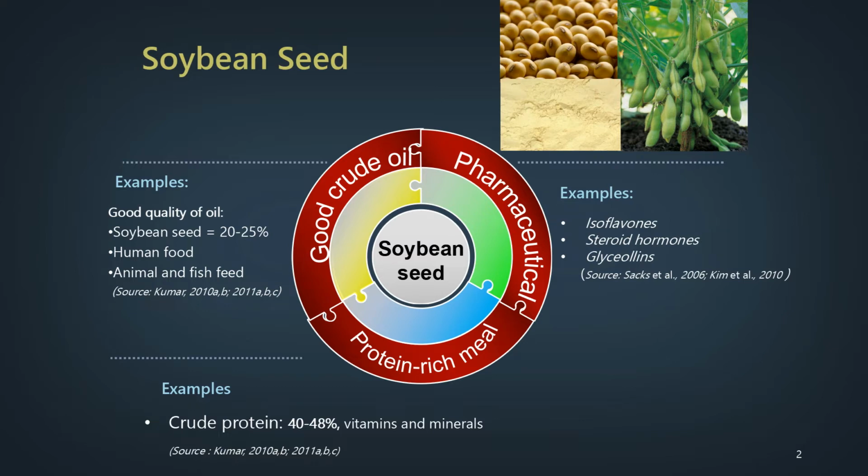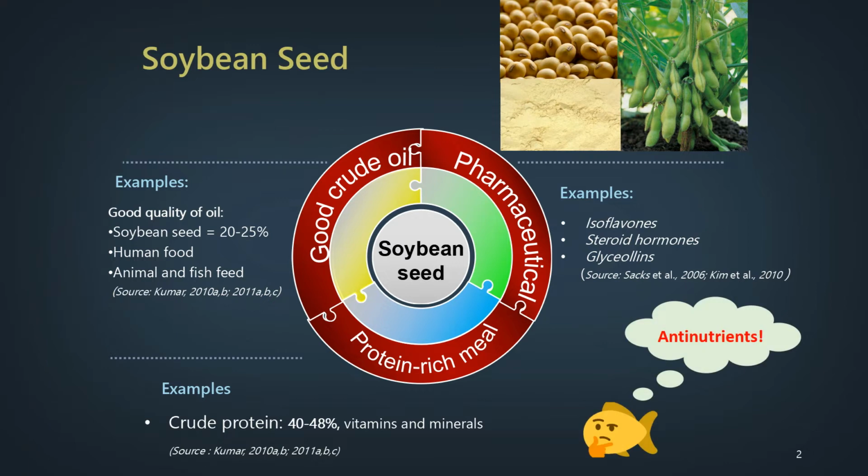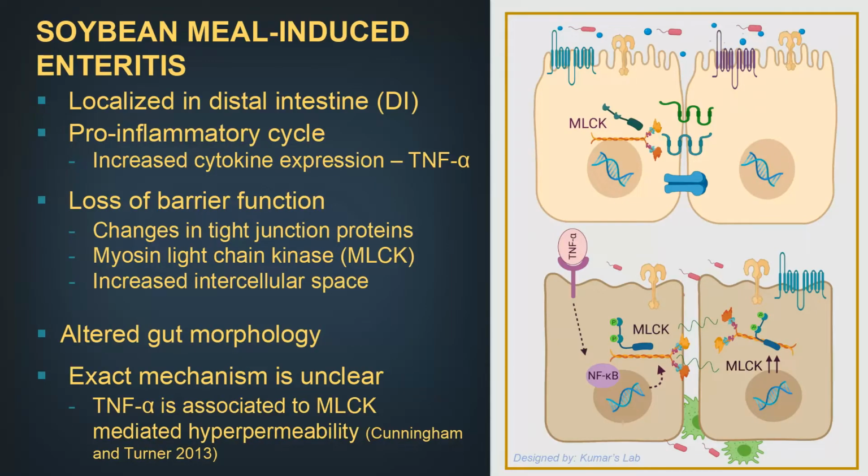So it's great, this soybean meal should be the best protein source for aquaculture, and actually it is, but there are some limitations and drawbacks. You cannot add too much soy in carnivore fish feed because this soybean seed meal contains some anti-nutritional factors, and we believe that those anti-nutritional factors cause soybean meal-induced enteritis.